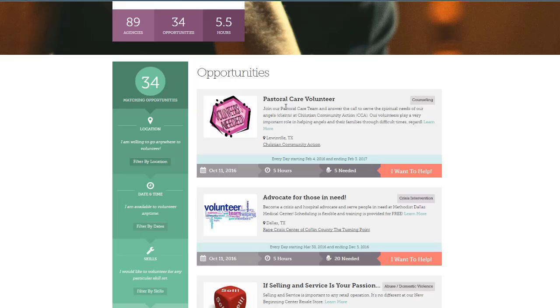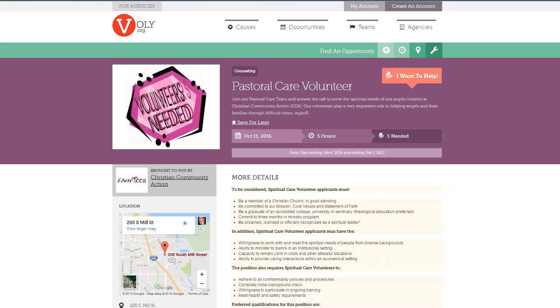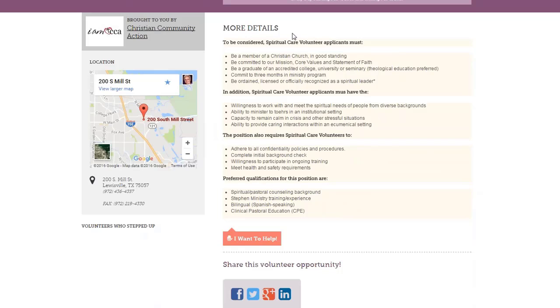Now, let's say that I'm interested in this and I want to learn more. Then I click on the opportunity and it takes me into a more detailed description. Again, I've got the option to say I want to help, but I've got more details about the opportunity, including requirements and nice to have qualifications, so that I can really have an understanding of whether I'm a good fit for this opportunity or not. You'll also see that there's a map here that shows the volunteer exactly where they will be volunteering, which they find very helpful as well.